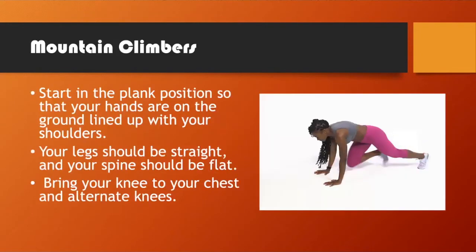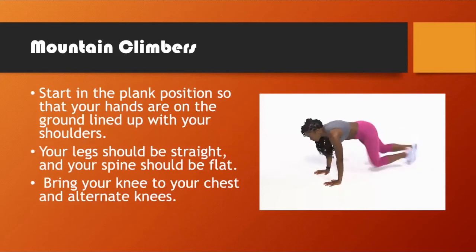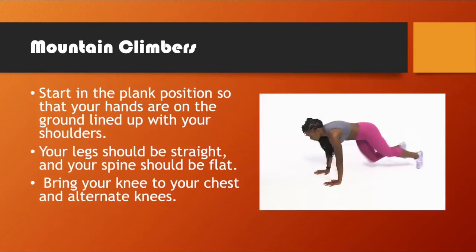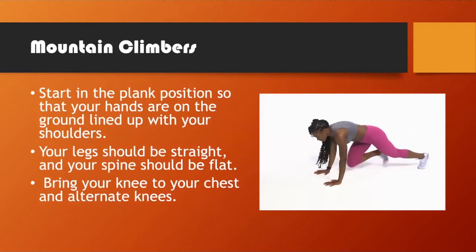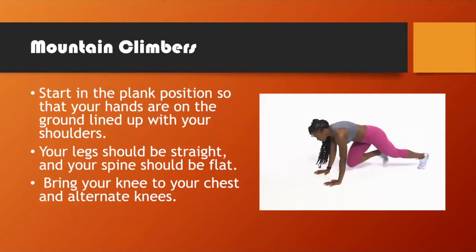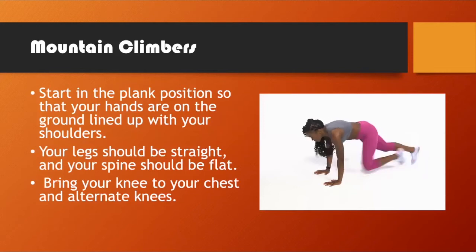Next will be mountain climbers. So you'll start in the plank position so that your hands are on the ground, lined up with your shoulders. Your legs should be straight and your spine should be flat. Bring your knee to your chest and alternate knees. Go ahead and try that 5 times.